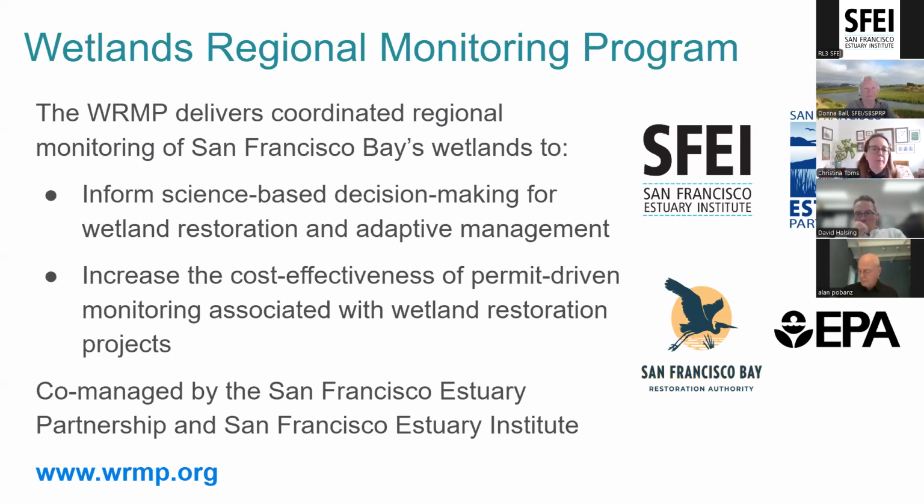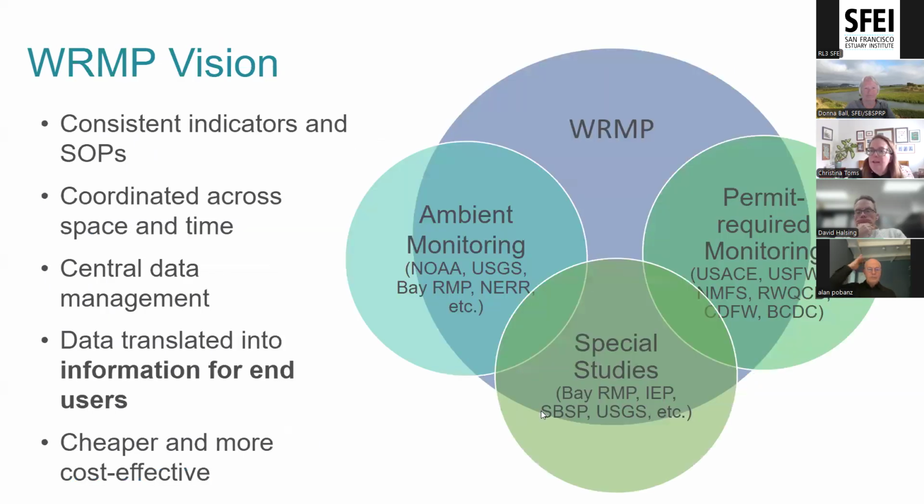So the program is co-managed by the San Francisco Estuary Partnership and SFEI, and you're going to see this URL, wrmp.org, a lot today. Our vision for the WRMP is to really coordinate those three buckets of monitoring and not necessarily, in fact, very explicitly not do all of it. There's no way that the WRMP is going to be able to handle all of the ambient monitoring, all the special studies, all the permit required monitoring. There's always going to be special circumstances, new questions that come up.